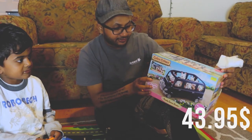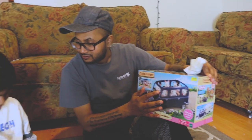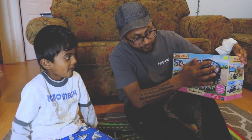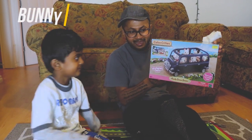I can see that there is... It's like a blue van. And these look like little bunnies. Like, remember Smokey? We had a pet bunny. So these are little Smokies. There's 1, 2, 3, 4, 5, 6, 7. I think there's 7 bunnies in here. A bunny in the van. Yeah, bunny in the van.